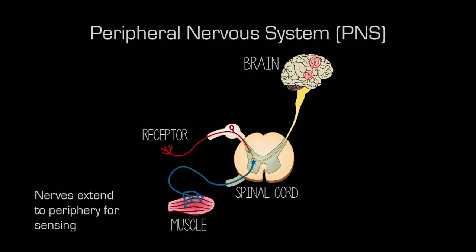And so within your peripheral nervous system, you have these nerves that extend to your periphery for sensing. And on these cells in your nerves, neurons, you have these receptors. So these receptors are then stimulated, and that electrical signal is transmitted to your brain. So when you stub your toe, that electrical signal is transferred to your brain, and you say, ouch, why did I do that? So let's talk about what those neurons are actually doing.